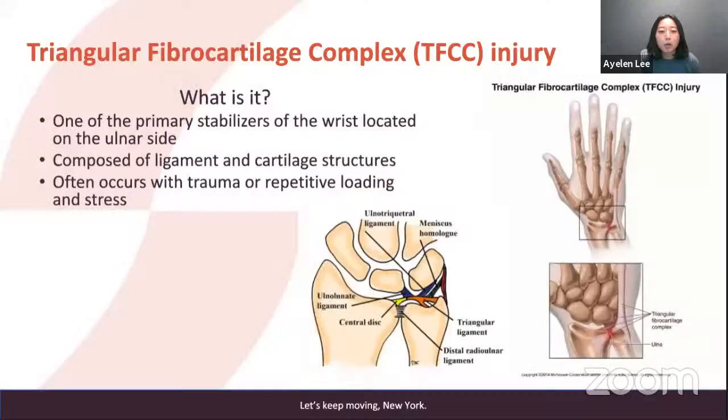Hi, everyone. My name is Ayelen, and I'm one of the occupational therapists at 95 Chambers Street. And today I'm going to be talking about the Triangular Fibrocartilage Complex, also known as the TFCC.